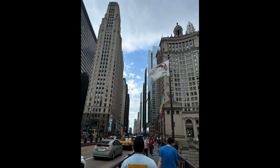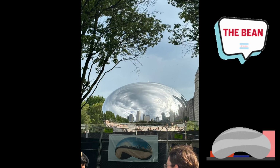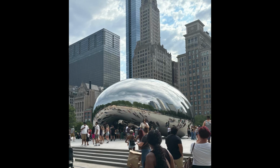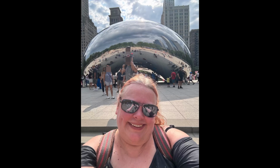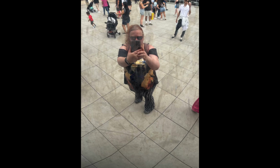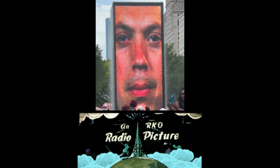A walk down the street and across the bridge brought us to Millennium Park, where the bean and other sculptures are amazing and fun to see. The bean is this giant metallic sphere, and I took a bunch of shots trying to get some artistic perspective. If you can't tell who this is, I gave you a hint.